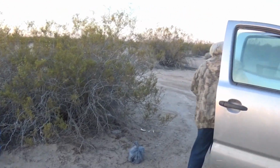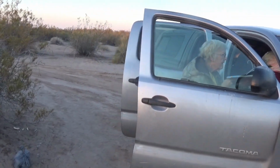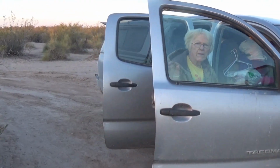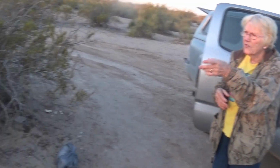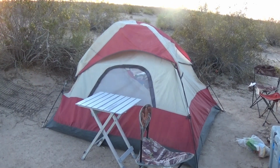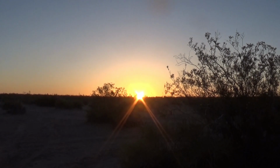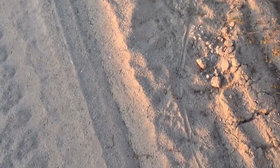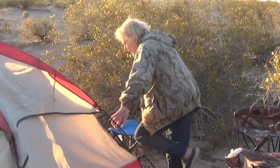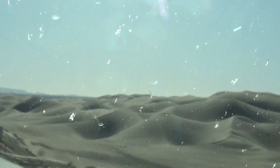So our trip to Mexico to the dentist was very pleasant and didn't last long, and then we're up at first light, heading north. We've got work to do at home, and we want to spend a few days on the trail. North through the Imperial Sand Dunes, we can see that they've been rearranged by the wind this morning, and so there's not a track on them, and they're just smooth and pretty.